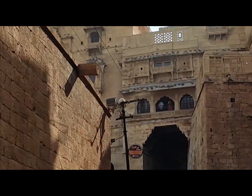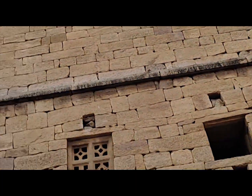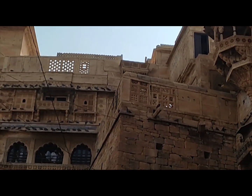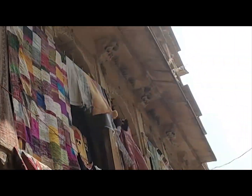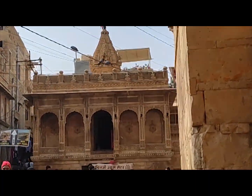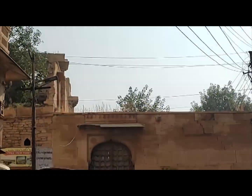The fort has many shops and restaurants at its entry point. It is one of the living forts. The fort is 1500 feet long and 750 feet wide and is built on a hill. Crossing various gates, we finally came to the Dasera Chowk. The place was fully crowded and shops are opened here.